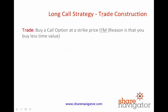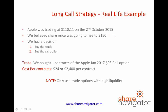So how do you actually go about constructing this trade? Well, you've seen it live already. But you simply buy a call option at a strike price. Now, we prefer in the money. You can go at the money or out of the money if you want. At Share Navigator, we prefer in the money because we like to buy as little time value as possible when we're buying options. Because time value is expensive and it means that your break even is higher. It means the share price has to rise more the more time value that you buy. But you could be a different type of investor.